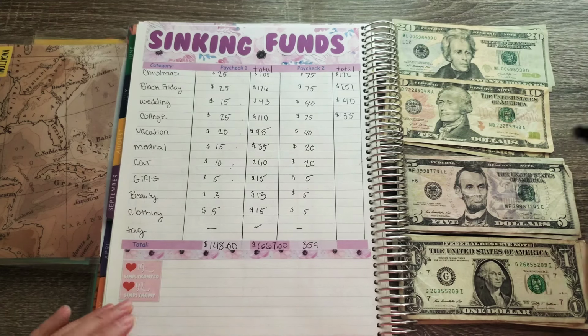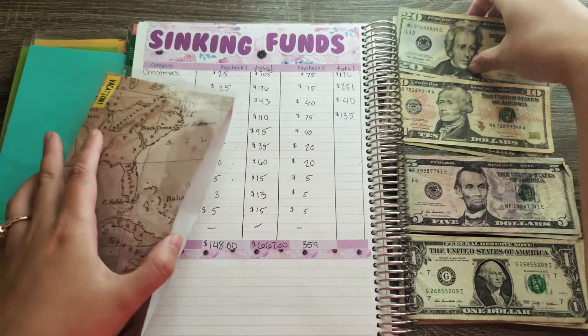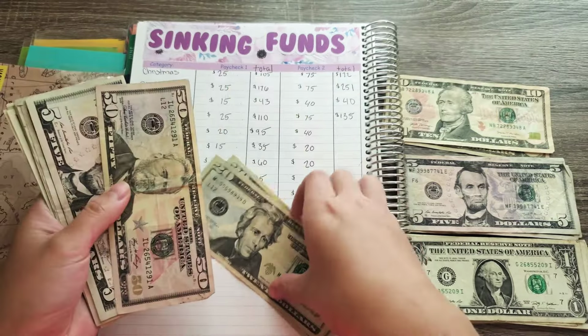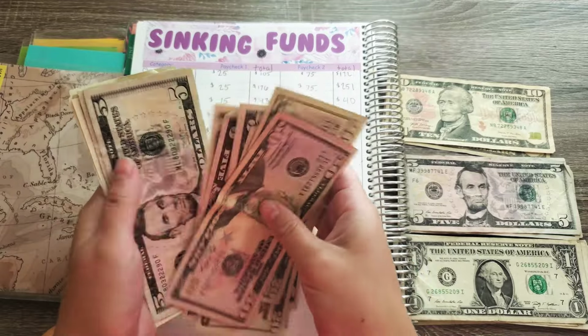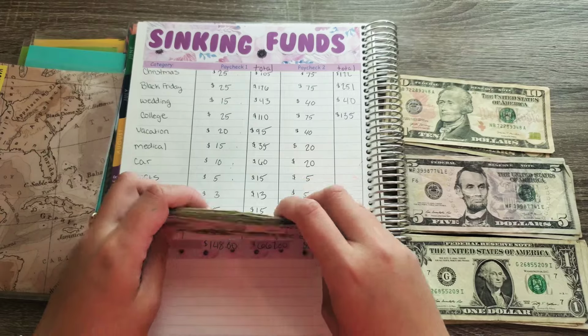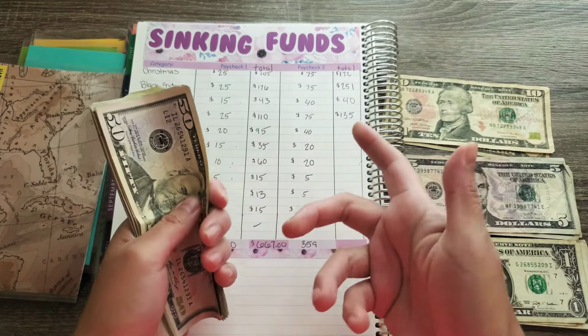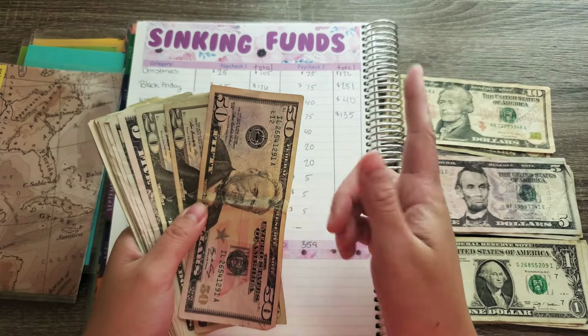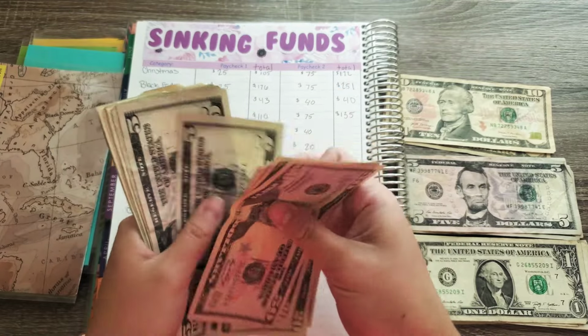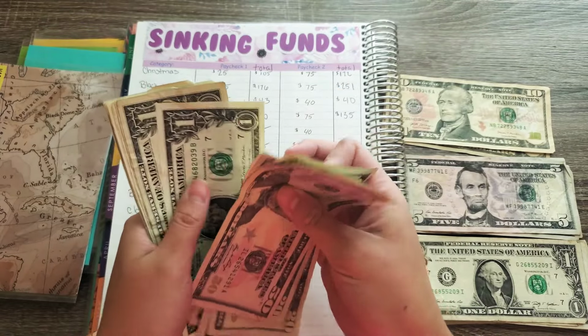All right, so vacation, we are going to do $40. And this is going to be used at the end of this month, which is actually this coming up week. And then for January, 50, 60, 70, 80, 90, 100, 5, 10, 15, 20, 25.